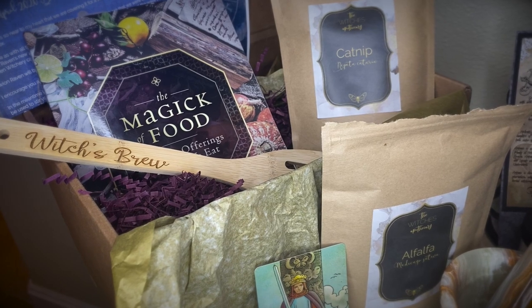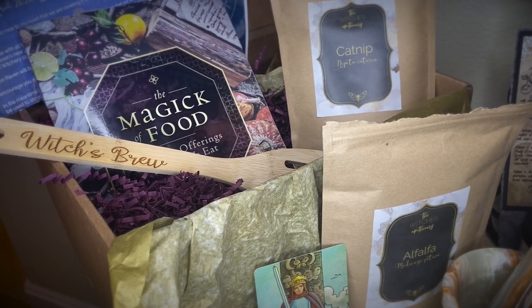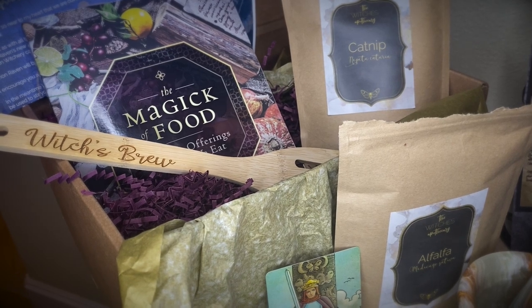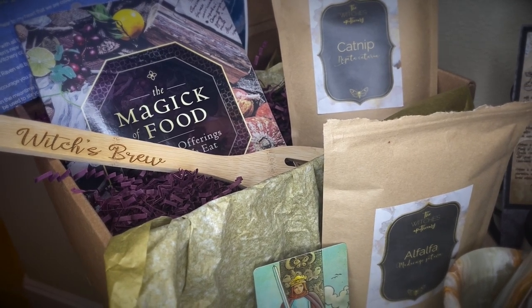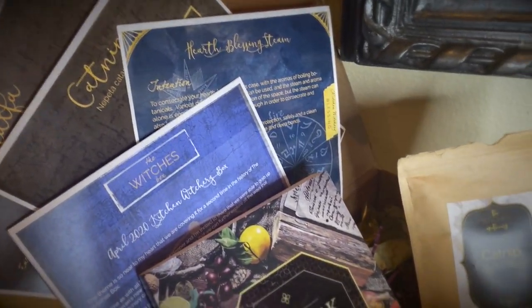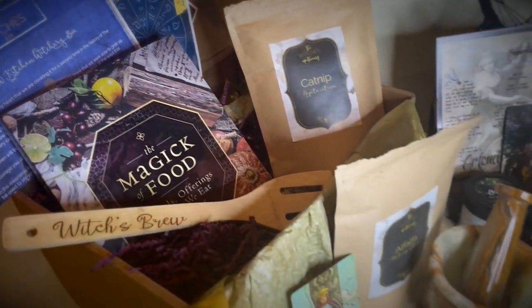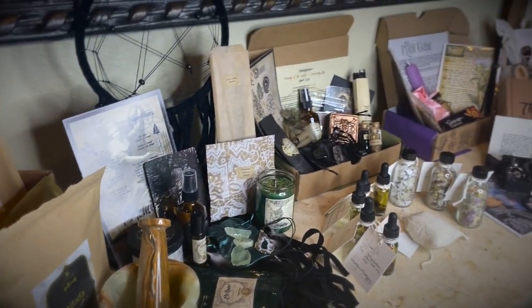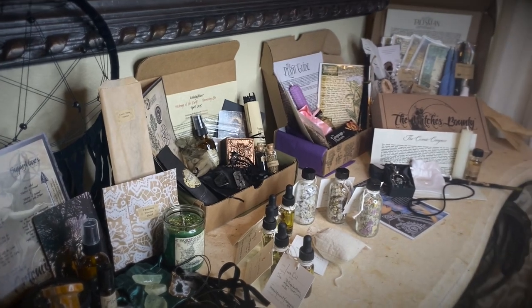And it is very cool, very in depth for certain different things, different ways to use kitchen magic, different recipes. And it's just a really cool book in general. So that is everything. I will give you a once over of all of it together because look at this amazing, amazing haul this month. Absolutely love it.